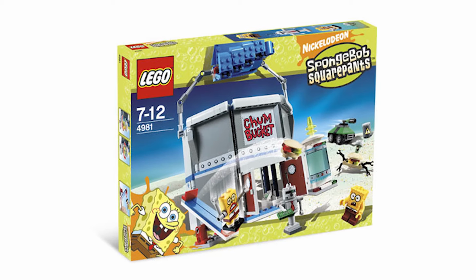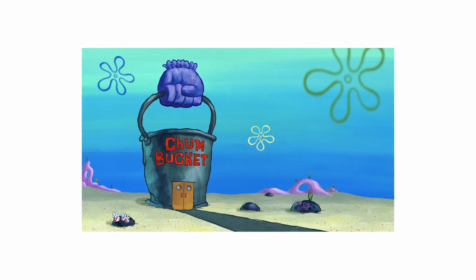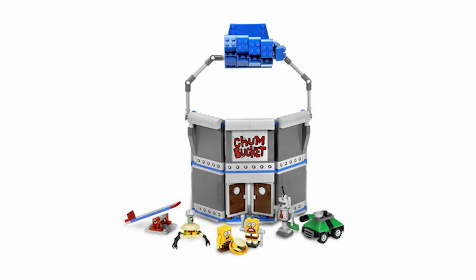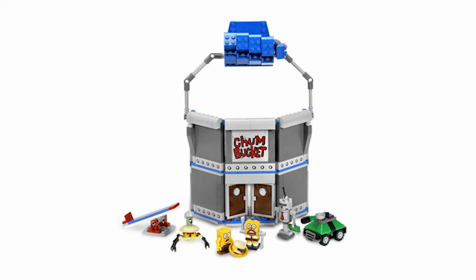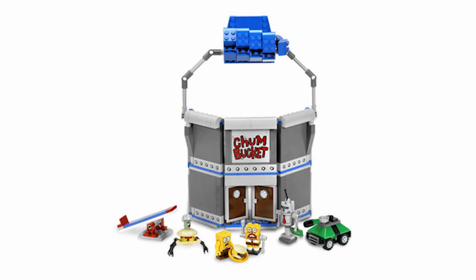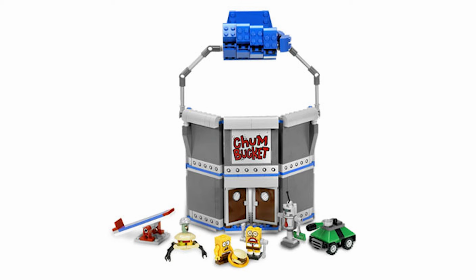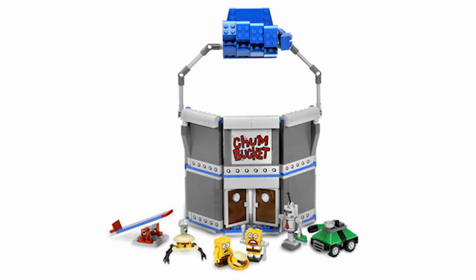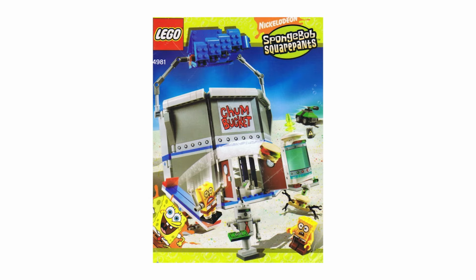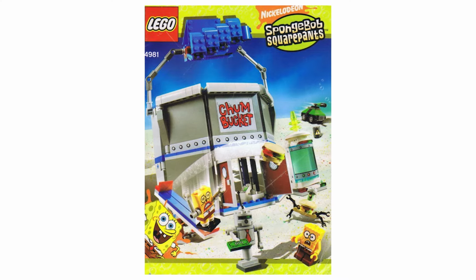Number 3, 4981, the Chum Bucket. One of the most iconic locations in all of Bikini Bottom is Plankton's failed restaurant, the Chum Bucket, which just has a spectacular name. Getting a Lego bucket, which is fairly to scale to actual life-size buckets, as a buildable play set was awesome, and this design looked great. Additionally, it was jam-packed full of references and crazy characters that we see throughout the Chum Bucket's appearances in the series. I especially love the robotic SpongeBob replacement. That is such a fun little design. While this set will always be behind the one in front of it on this list, the Chum Bucket was still a really good build.